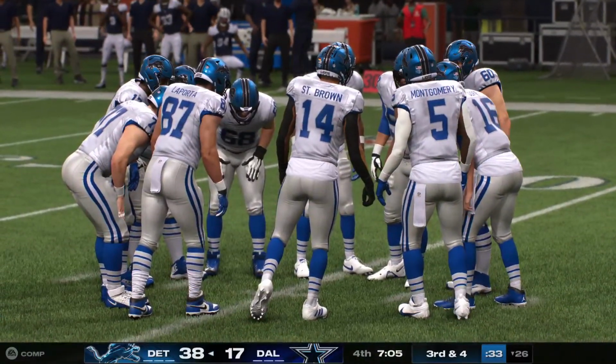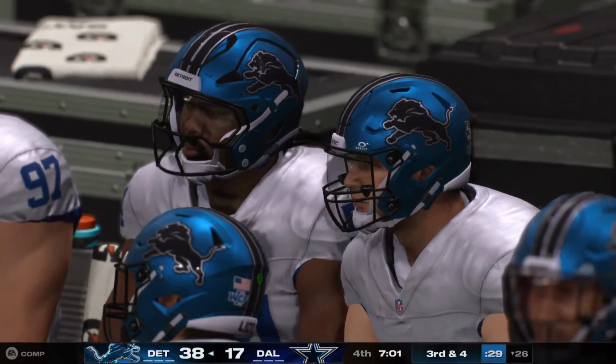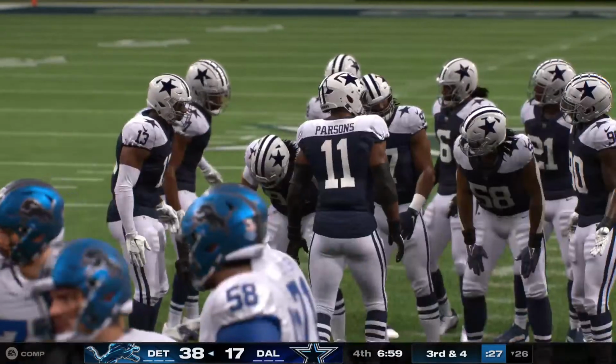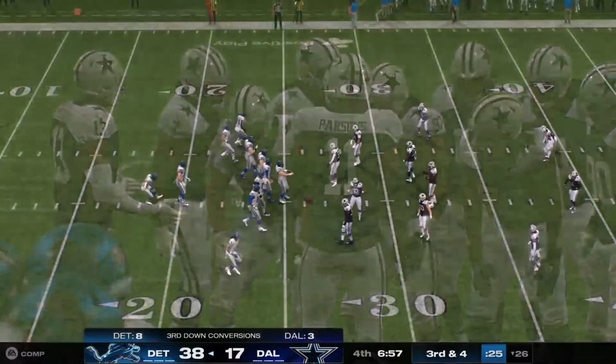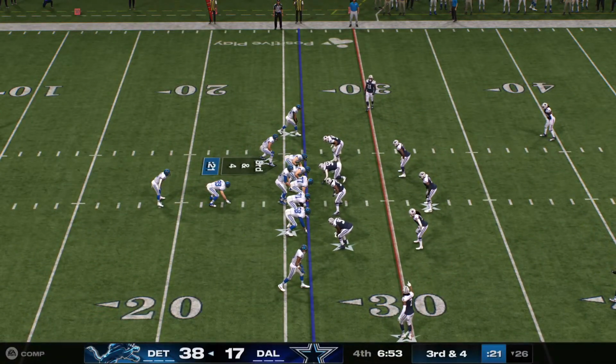So much goes into a successful play, doesn't it? How about that play action there? Freezing the defense just enough to bring the tight end free downfield for the completion. The Lions on 3rd down. They've been tough to stop. 8 for 10 so far.